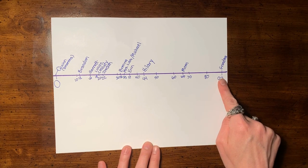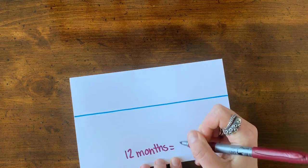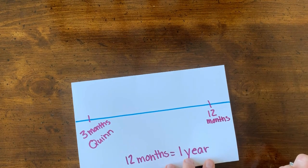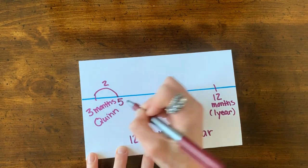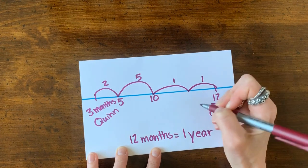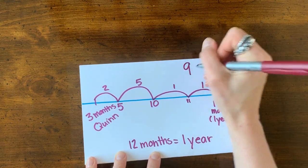Now let's find the difference between the oldest person I know and the youngest person I know, my grandma and Quinn. Quinn's not quite 1 year yet, so we'll need to figure out how long it will take her to get to 1 year. I know that 1 year is 12 months, and she is at 3 months. So how many more months will it be until she's 1 year? How will you count on the number line? First, I'll make a jump of 2 so that I can get to 5, because I like working with 5s and 10s. 5 more will get me to 10, and 2 more jumps will get me to 12. Add those together, 5, 6, 7, 8, 9. 9 more months until she's 1 year.